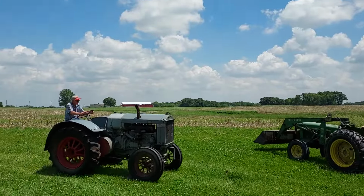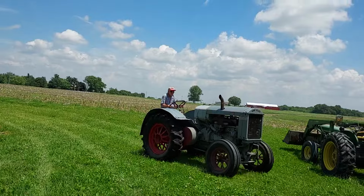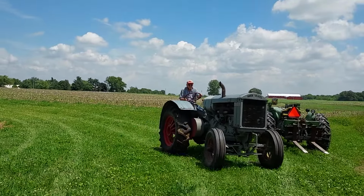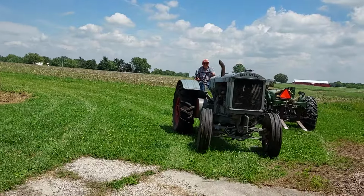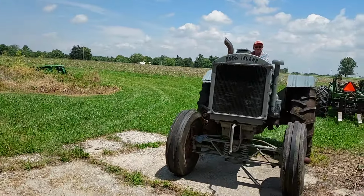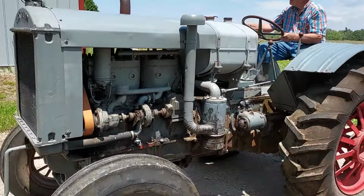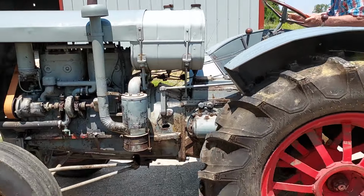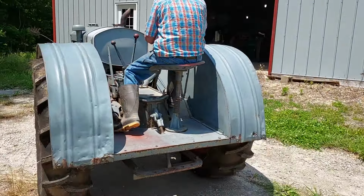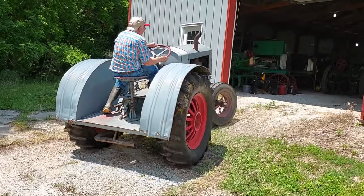And we do have an H4. The H4 actually was the one that we took to a lot of shows when we kind of got started, because the H5 and the F and the G2 were all under restoration at the time. So the H4 kind of was our mainstay tractor for a few years, and then kind of got put in the shed, and it hasn't really been out that much lately.